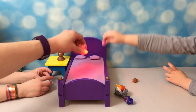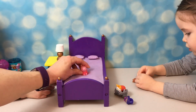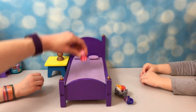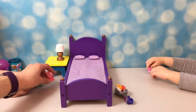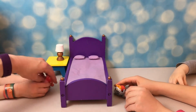So, two little surprise toys jumping on the bed. One fell off and bonked its head. Mama called the doctor and the doctor said, no more surprise toys jumping on the bed. So, one little surprise toy jumping on the bed. She fell off and bonked her head. Mama called the doctor and the doctor said, no more surprise toys jumping on the bed.